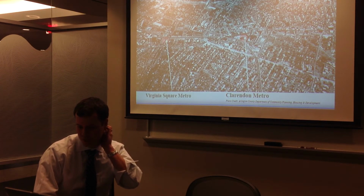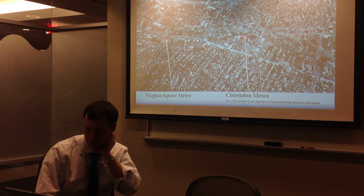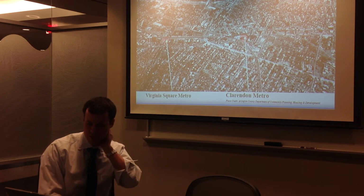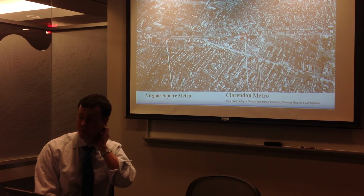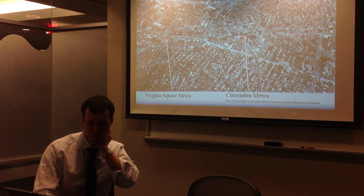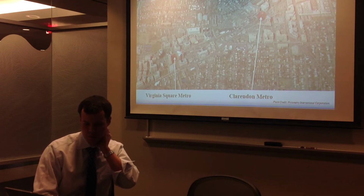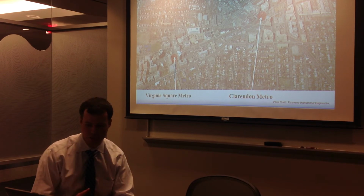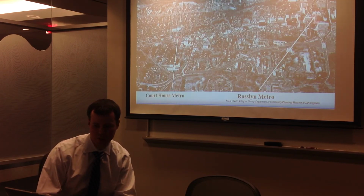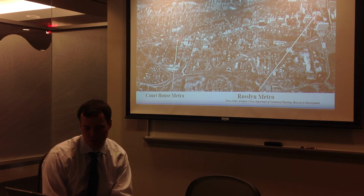Going from Virginia Square to Clarendon, once again, there was a lot of low-rise, single-family residential development, and then right around the metro stations, a lot of underdeveloped land and some aging commercial buildings. Moving forward, looking at this area again, development has grown up around that, still with a lot of site plan projects here. And then we can jump forward to Courthouse and Roslyn.